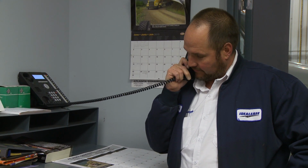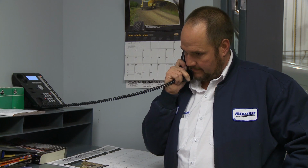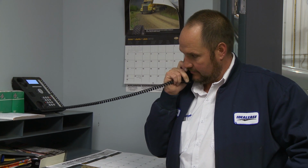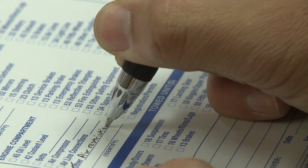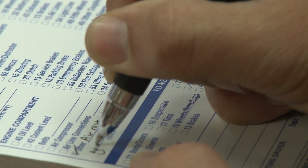New technology in vehicles allows us to assist you with many aspects of the operations of the truck. Contact your Idealease representative to learn about additional features on your truck such as parking brake alarm, overheat shutdown, and PM due warnings. If defects are found, it is important that they are written on the Idealease DVIR.